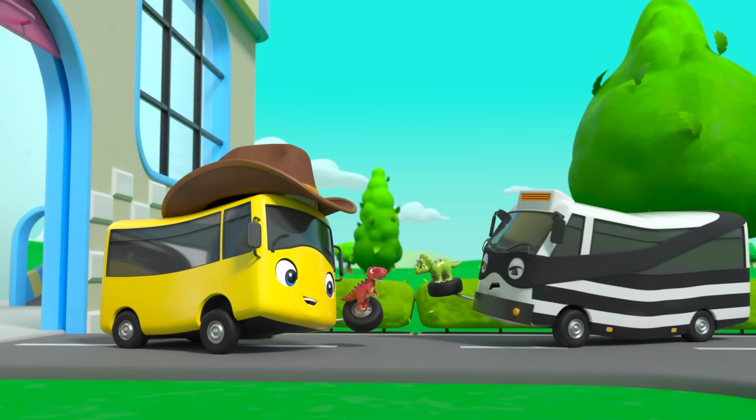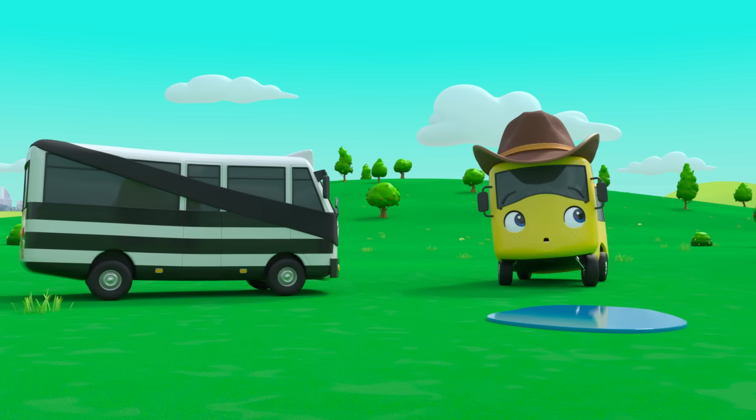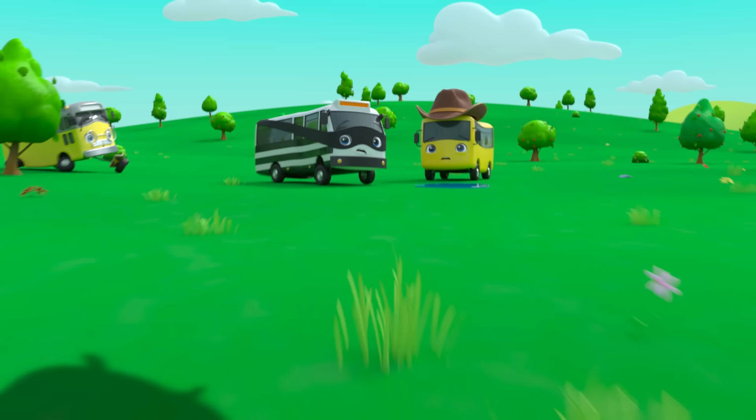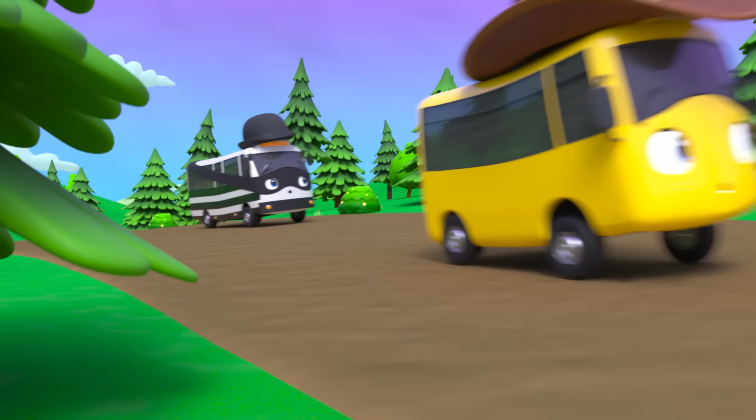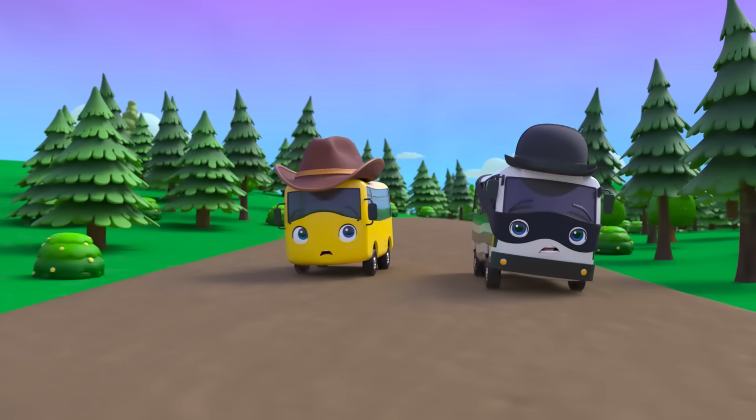They're off to play at the park. They're having so much fun playing with their dinosaur toys. But wait, what's that? Could it be a dinosaur? Buster and Bandit are using their imaginations to pretend they're on a dinosaur adventure. What was that? It's a T-Rex! Run! Go, go, go!